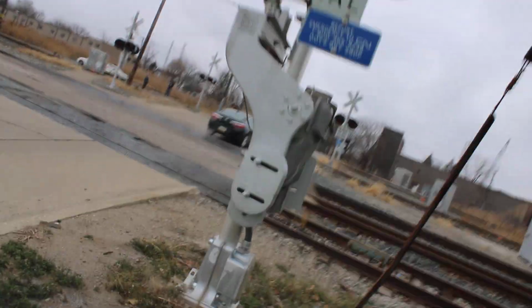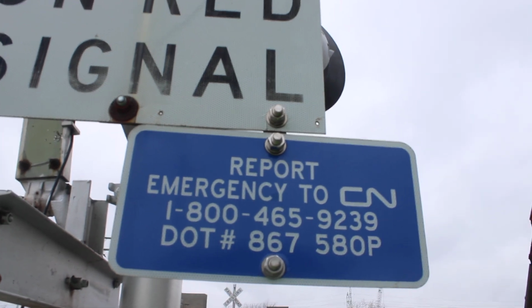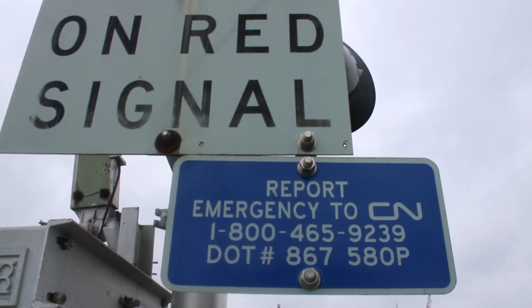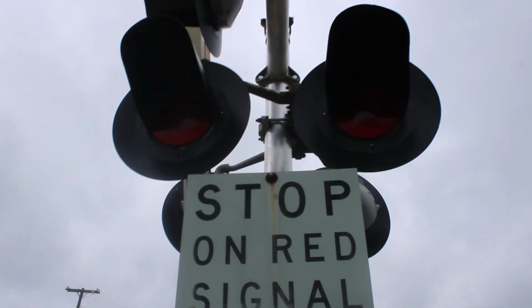For the first signal, this has a Siemens base. It has a UNSNS Model 95 gate mechanism. And here's the emergency information. The DOT number is 867-580-580P. Stop on red signal sign.